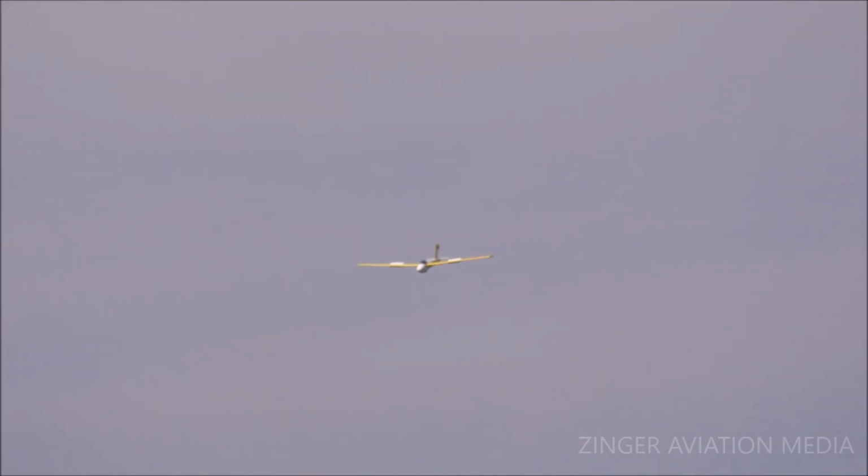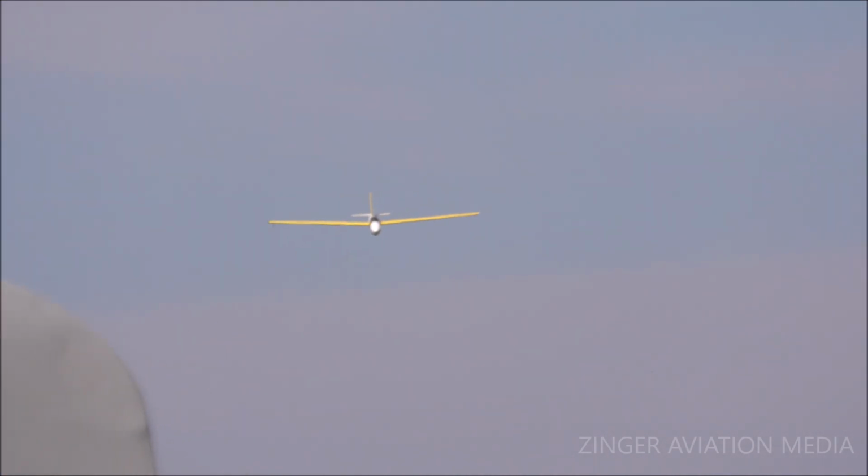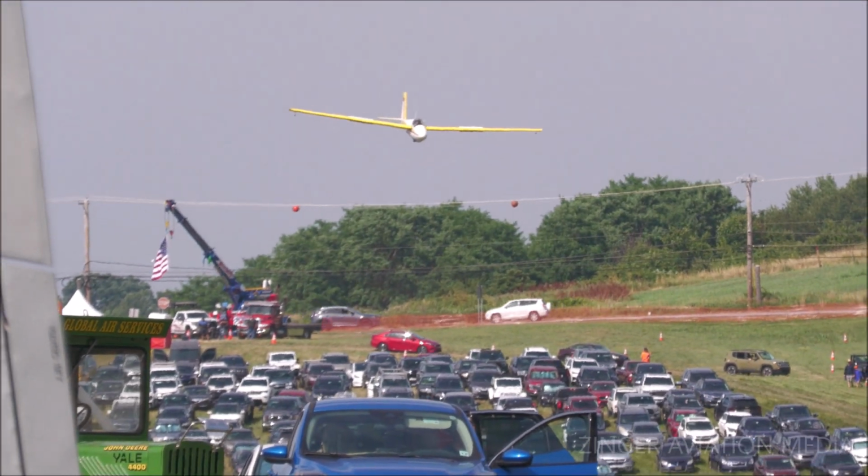Looks like the spoilers are out. We've got our landing lined up. See, now what he's doing is he's got the spoilers up and he's spoiling the lift on the wings, and he's got a nice controlled descent. And you can use those speed brakes very much like you can use a throttle on a powered aircraft.